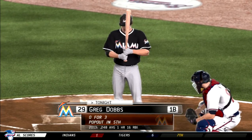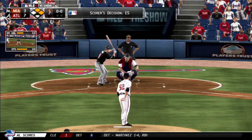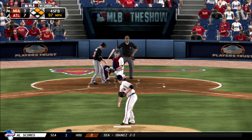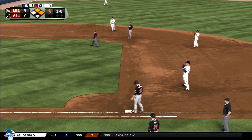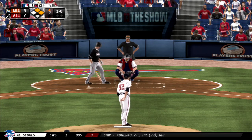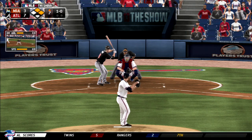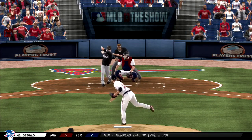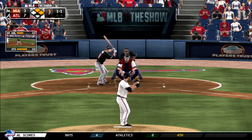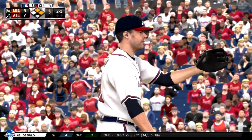Greg Dobbs will try again. 0 for 3 thus far. And now the lefty Eric O'Flaherty's up and throwing in the Braves bullpen. Fastball runs a bit inside here. It's 1-0. Get the double play. And this is fouled back and out of play. Sticking with the soft stuff here as this misses. It's 2-1.